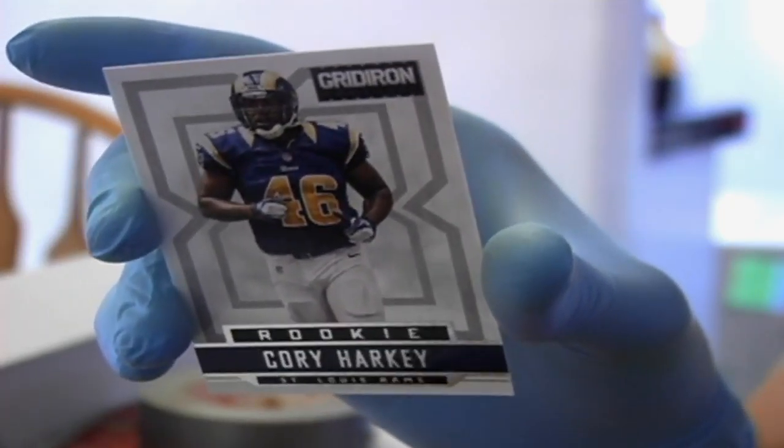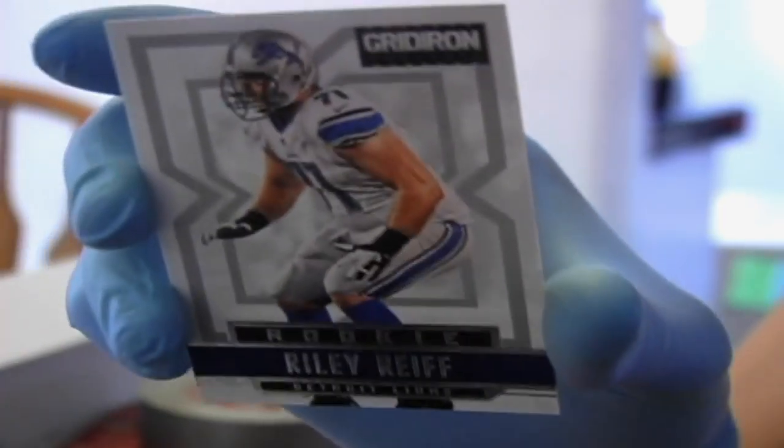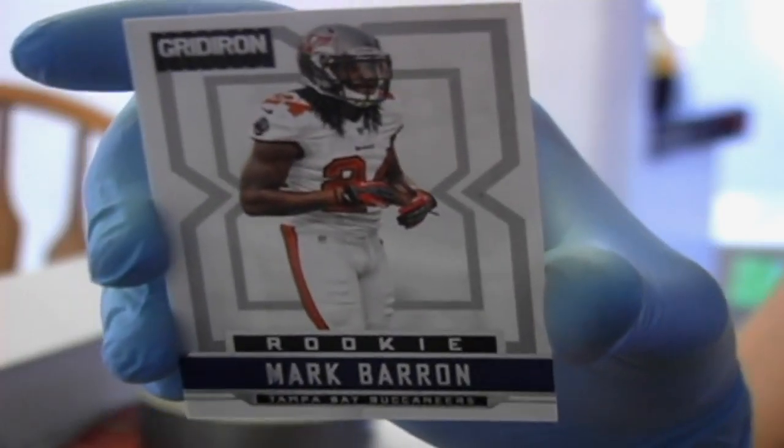Bryce Brown. These are out of 250. Corey Harkey. Another one of Mr. Harkey. Kevin Zeitler from Penn State. Sorry, he went to Wisconsin. Why did I think he went to Penn State? Riley Reif? Why did I think he went to Penn State? I have no clue. Mark Barron? Glad I caught that mistake.